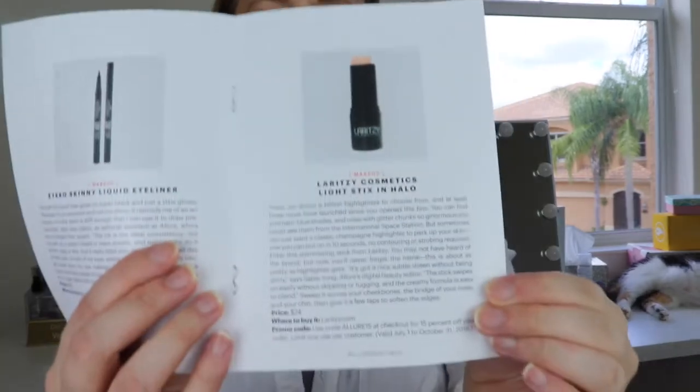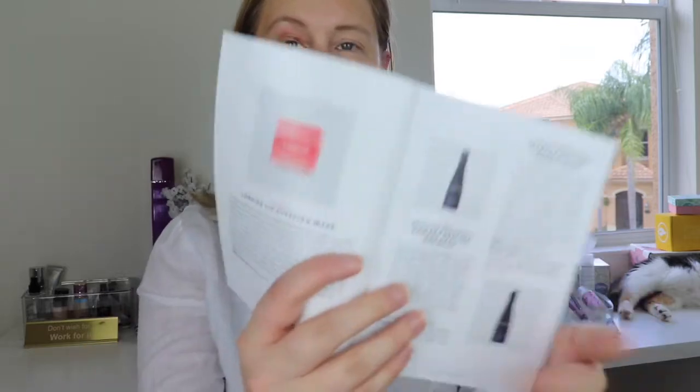So the first product, the Laritzi Cosmetics Light Sticks in Halo, is $24. And I'm not going to read this full paragraph, but that's all it says about it. So that's not awful, but it's still kind of a lot. So the lip mask is $20 for the full price.